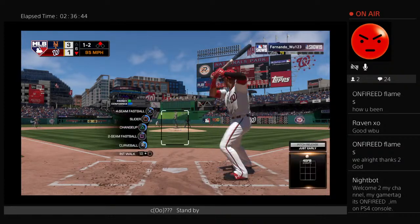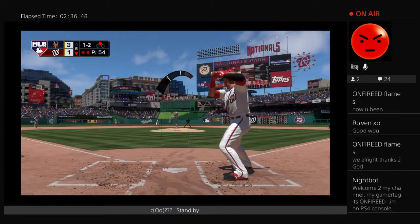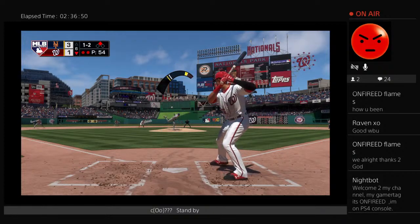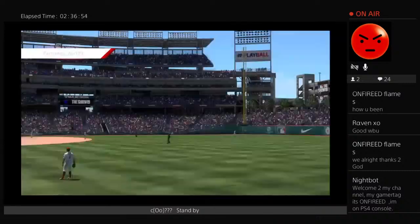And he won't offer at that. Too high, 1 and 2. But there's your textbook waste pitch right there. Try and get the eye level up. Let's see if he comes back. And we'll have to leave it there as this is strike.